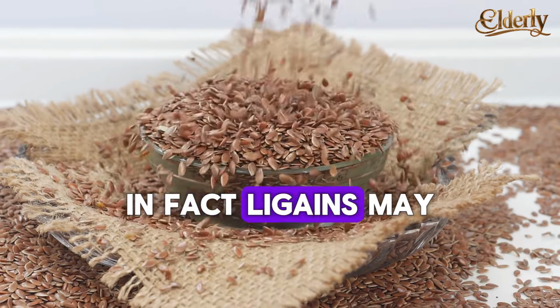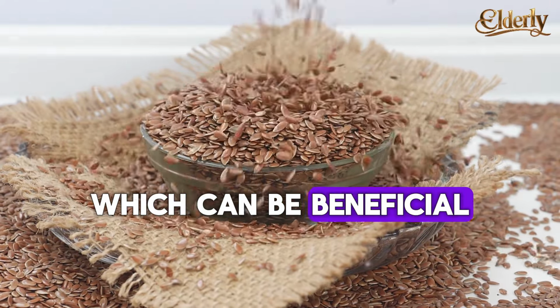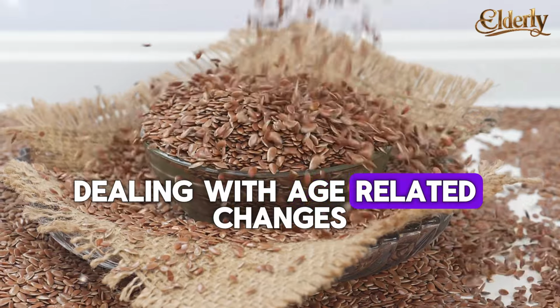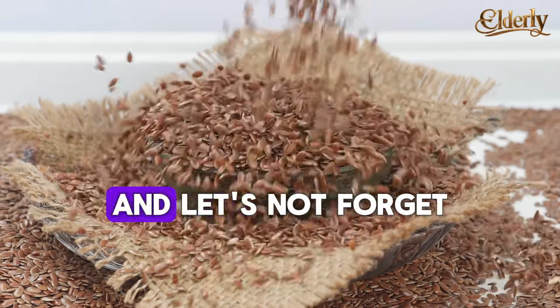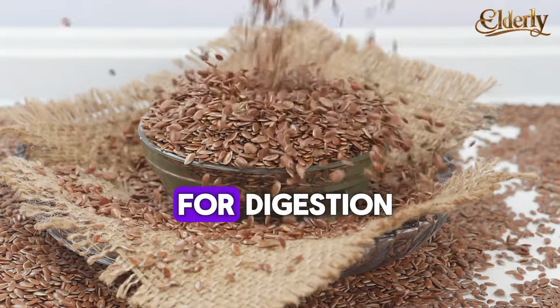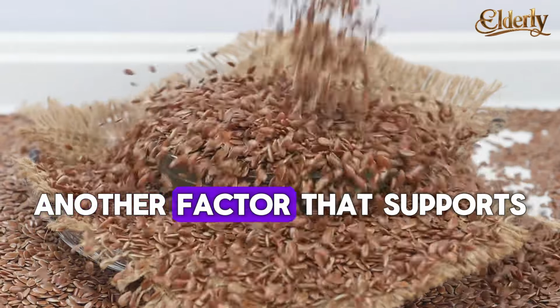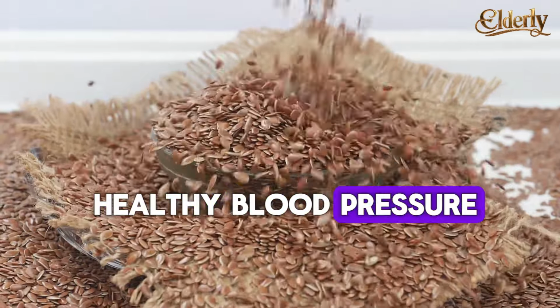In fact, lignans may even help balance hormone levels, which can be beneficial for older adults dealing with age-related changes. And let's not forget the high fiber content. Flax seeds are excellent for digestion and can help lower LDL cholesterol, another factor that supports healthy blood pressure.